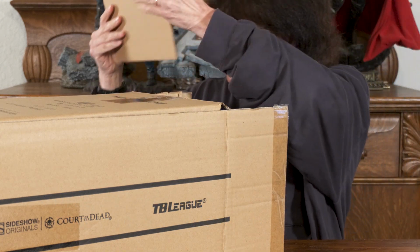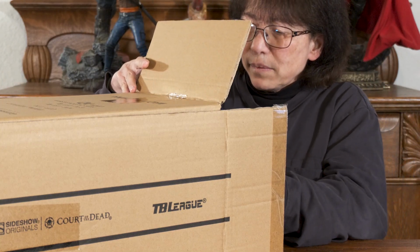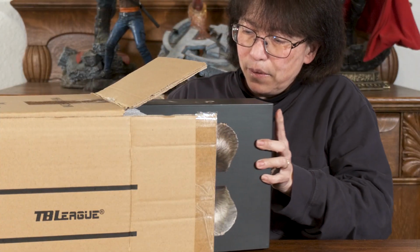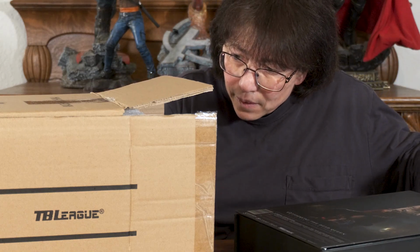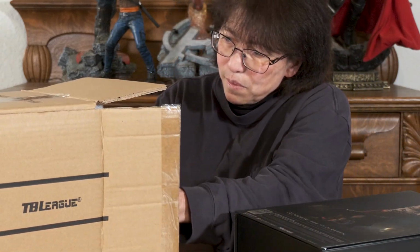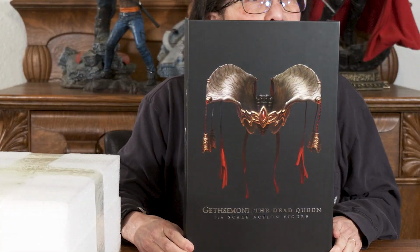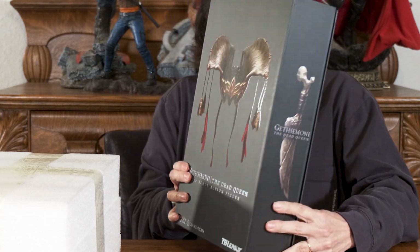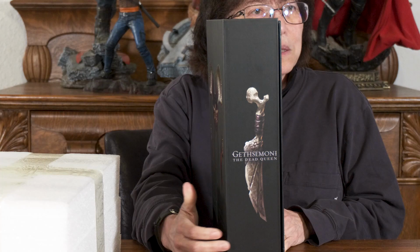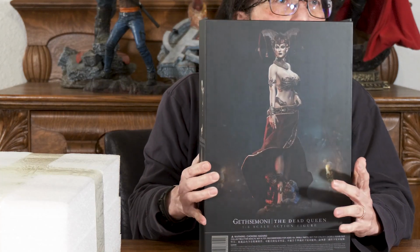Oh, it's crimson foam. And a foam can. Oh no, I don't know. So it comes in this box, and I don't know what's in this foam thing. Wow, that's cool. That's cool looking. Try not to drag it. There she is.